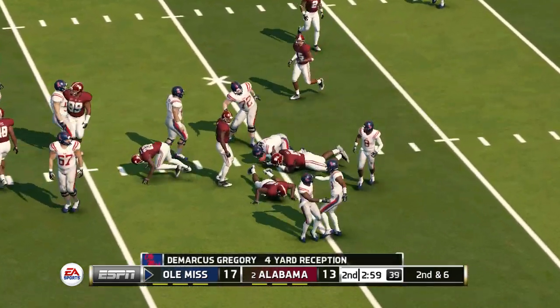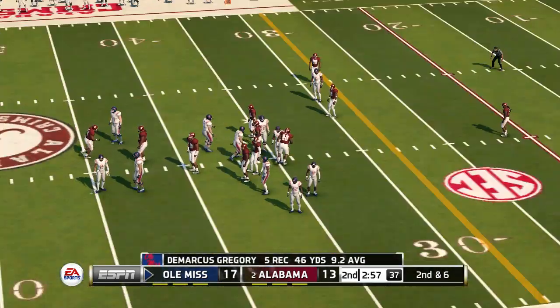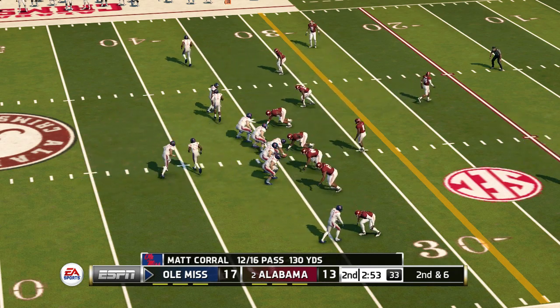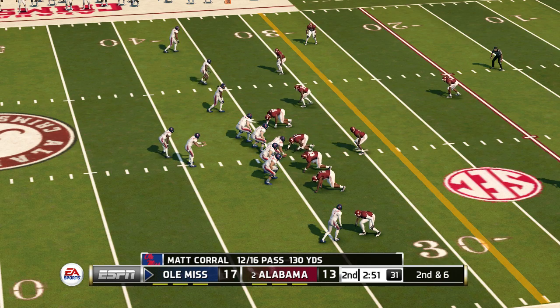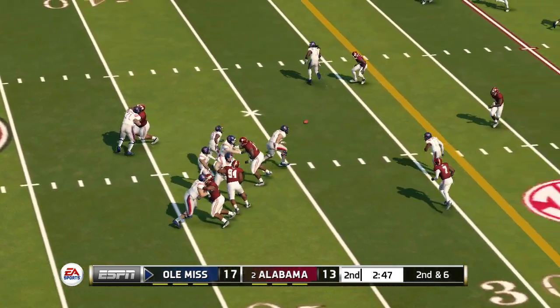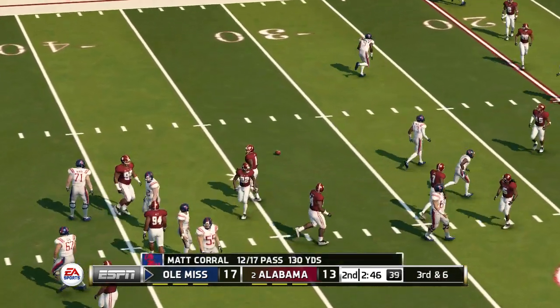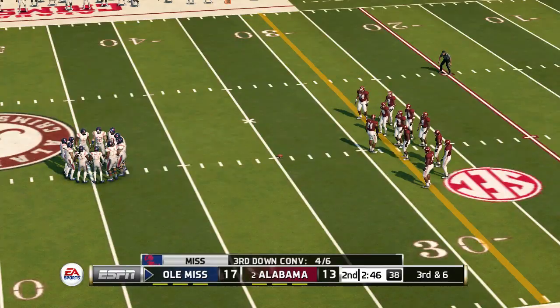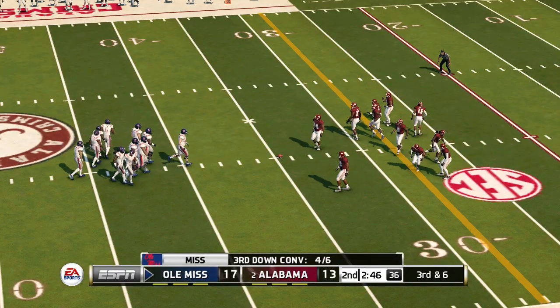And it's caught, and he's brought down quickly. That's good for a gain of 4 yards. That makes it second and six. Got a receiver, and he dropped it. Sanders was the intended receiver on the play. Third down now, and they need to get it to the 29.